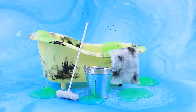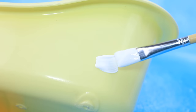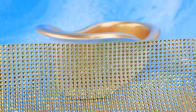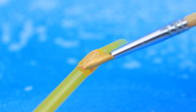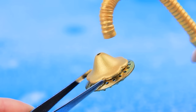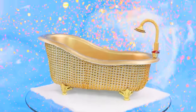Is it dirty here? Slime everywhere. Let's wash this tub. Cut off the legs. Cover with gold spray. Decorate with rhinestones. Fasten the legs. Take a straw. It is golden too. Make a shower head. Install plumbing. Bathing in such a bath is a real pleasure.